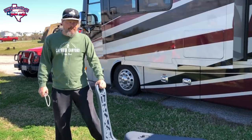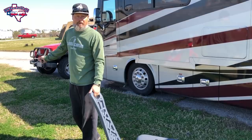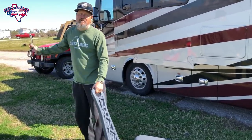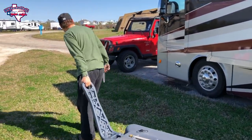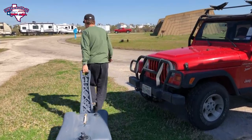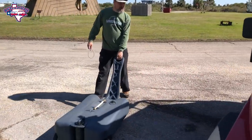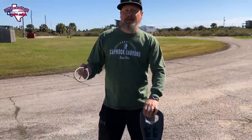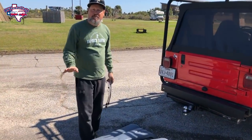So now we've got it filled up and back in, and we're going to take it around to the Jeep, and I'll show you how we hook it onto the Jeep so we can roll it. Obviously, you roll slow to the dump, as slow as you can go. Real quickly, we've got to move the Jeep so we can put it on the Jeep in the proper way so we can go to the dump. Back up. Break for just a second. Okay, we got the Jeep in place.